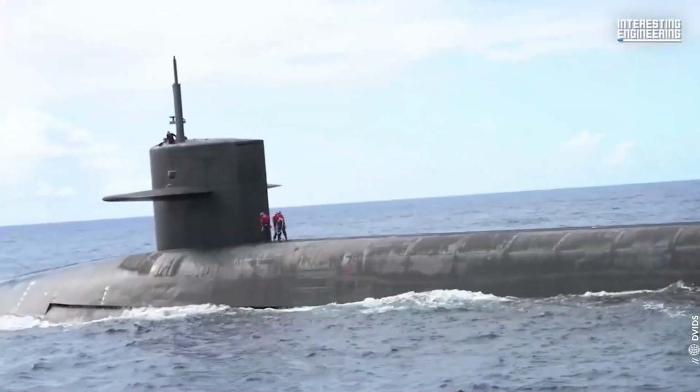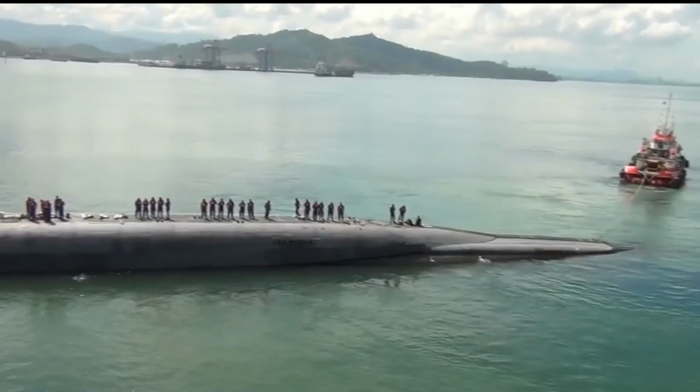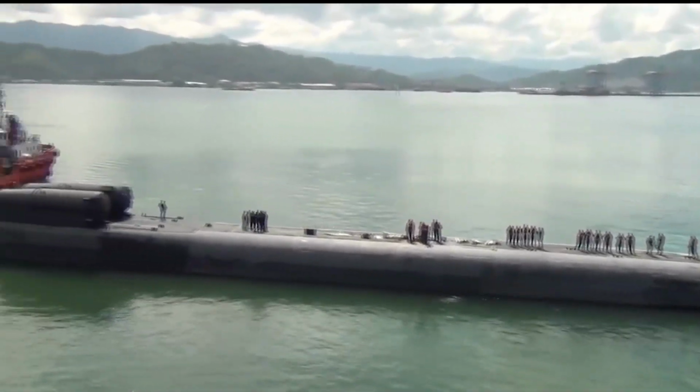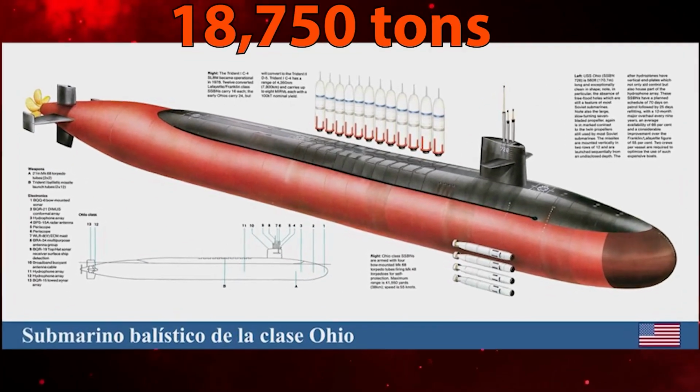The Ohio-class submarines are impressive machines when you look at their structure. They are giant, measuring about as long as a football field, which is around 560 feet. They are also among the largest submarines ever built, weighing approximately 18,750 tons when submerged.